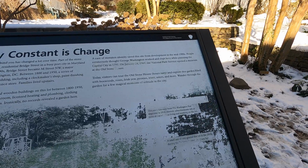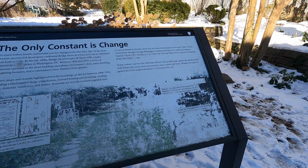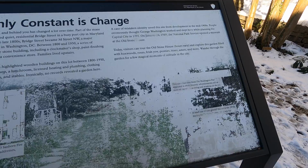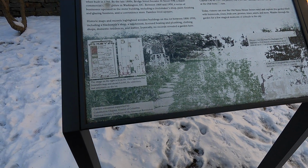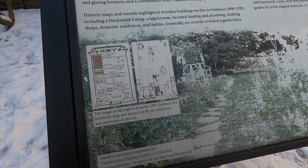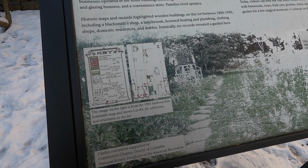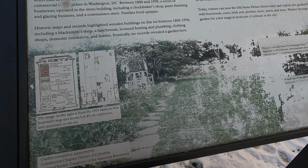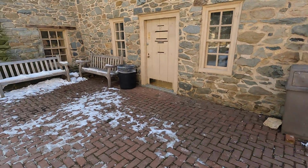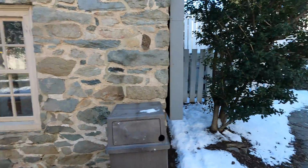And over here, luckily, there was a case of mistaken identity, and that's maybe what saved this thing, because they thought George Washington had worked and slept here while he was planning the Capitol. And several outbuildings at one time. You can take a look at these old maps. There was a blacksmith shop, a lunchroom. And the front of this thing, it's been an active shop since the early 1800s.